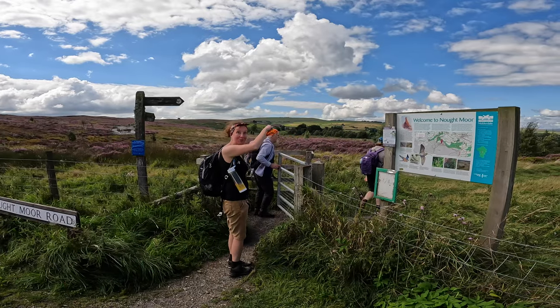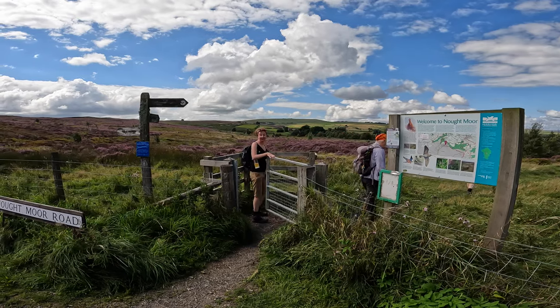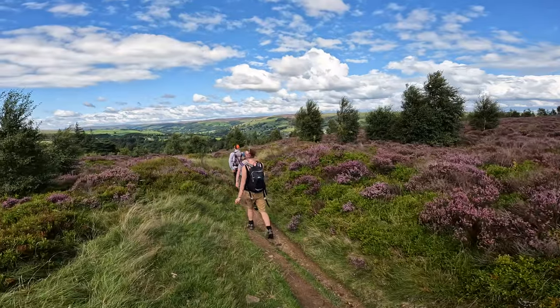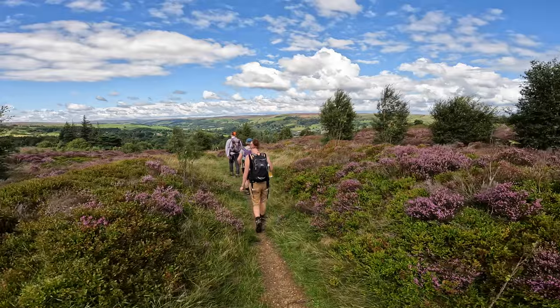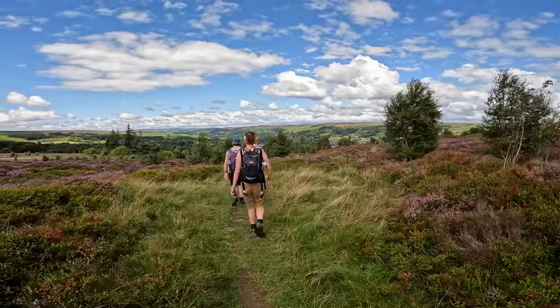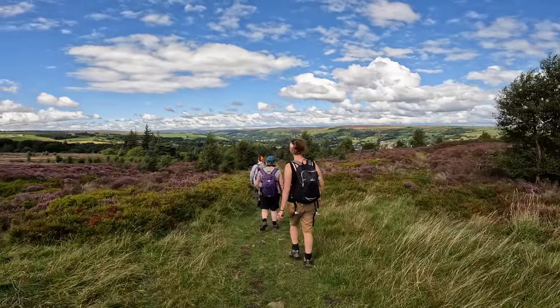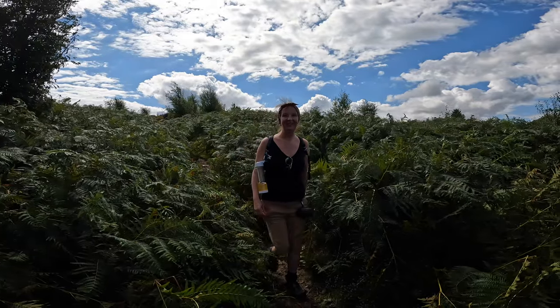Heading out onto North Moor. Come on. Don't slam the gate. Absolutely stunning. Quite possibly the best month of the year to be doing this walk. Fantastic weather, fantastic company, and just look at this beautiful heather. How are we liking it so far, Julie?